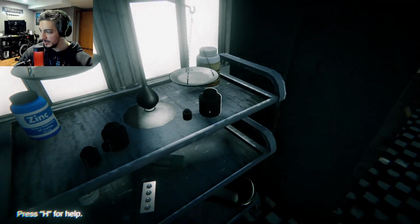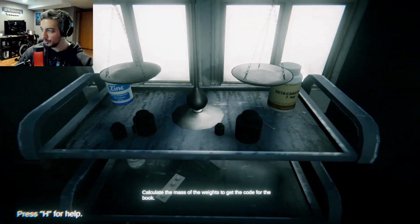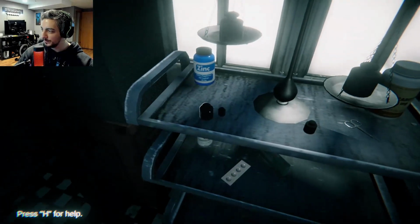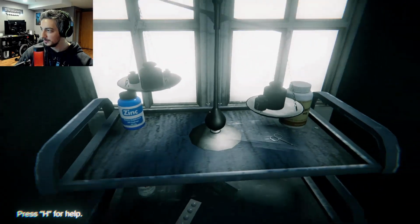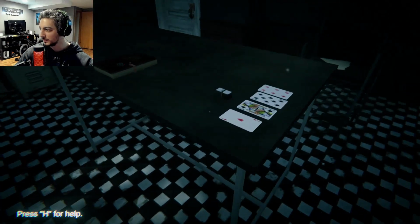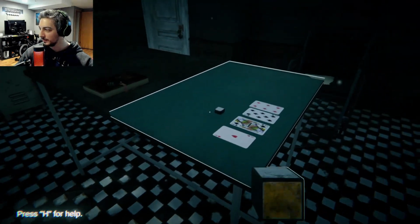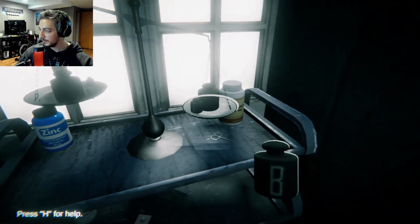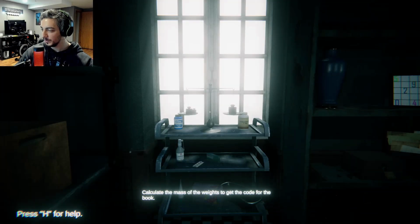A, B, and an E. Okay, so calculate the mass. Let's just put things here. Or can I just use this? That's right, it doesn't do anything. I don't want to calculate. Just brute force this. There we go. Wow. Oh, I'm an idiot.